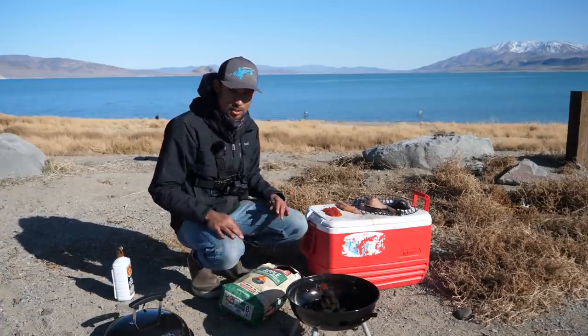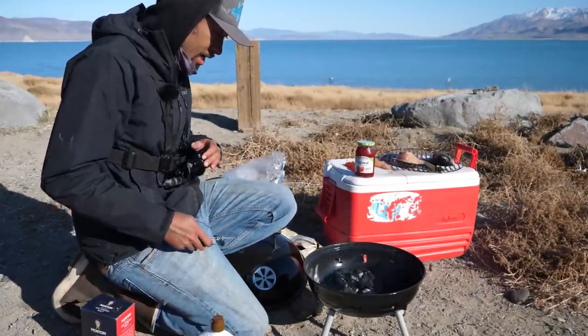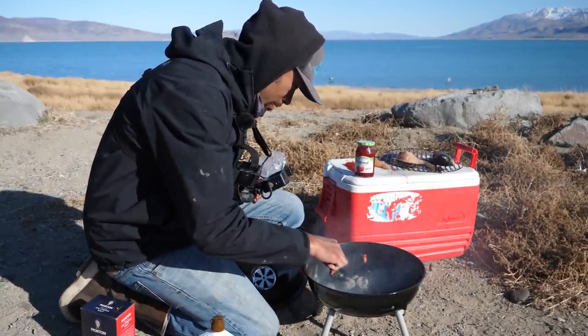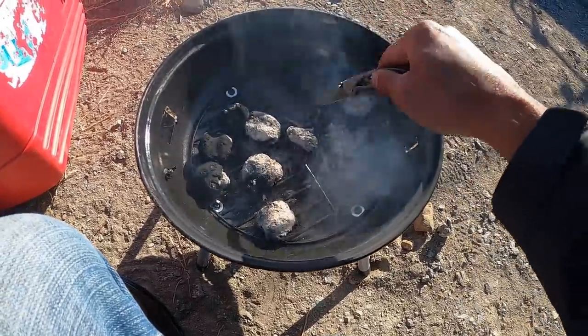Let's get those coals nice and white right now. All right. Well, these coals are getting hot enough, I think. I mean, we don't want it to be too hot, that's the only thing. So we're gonna spread them out a little bit, nice and smoky. Every one's got a little bit of white on it.